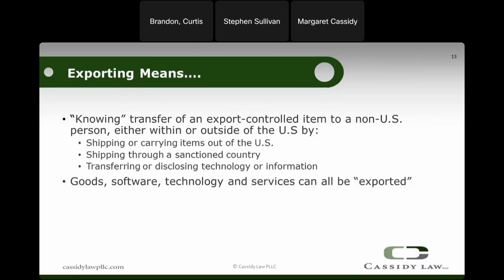So what does export mean? You have to think about this in the broadest sense of the word. It means knowing. And when I put parentheses around something as a lawyer, that means it's a special word because it's defined in the regulations.